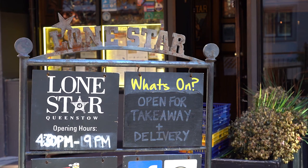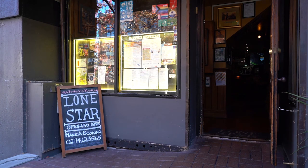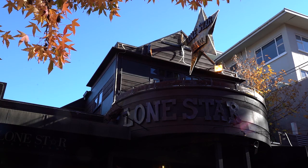Darrell Jenkins, Regional Manager for Hospitality New Zealand, says the idea came to her after seeing a post by Lone Star Queenstown owner Dave Gardner. Really, Dave Gardner from Lone Star posted a couple of weeks ago on his Facebook page just asking for some friends to help out in the kitchen. And the response he got was amazing, and there were more offers than he had positions.